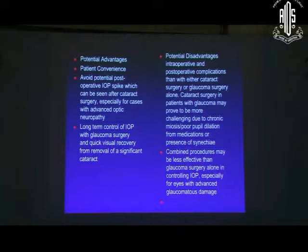Now, the combined procedures may be less effective than glaucoma surgery alone in controlling IOP, as we have seen in a few slides that Dr. Devendra showed, especially for eyes with advanced glaucoma damage. So you can have a good bleb when trab is done alone as compared to a combined surgery where the bleb was not functioning. So different eyes react differently.